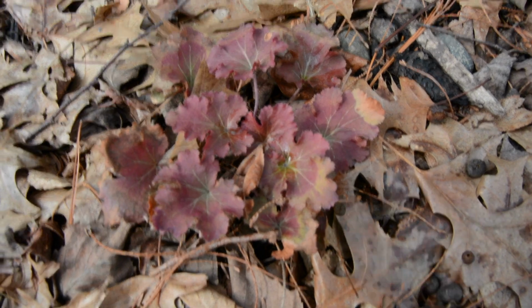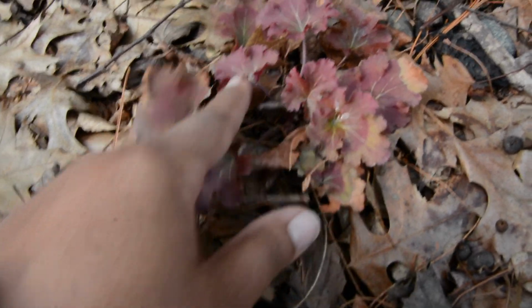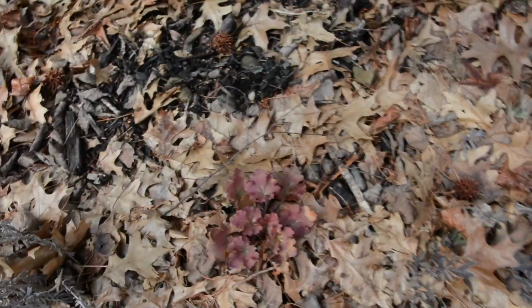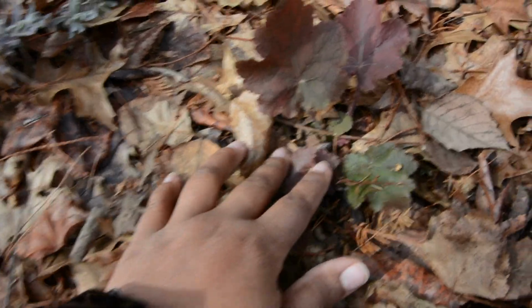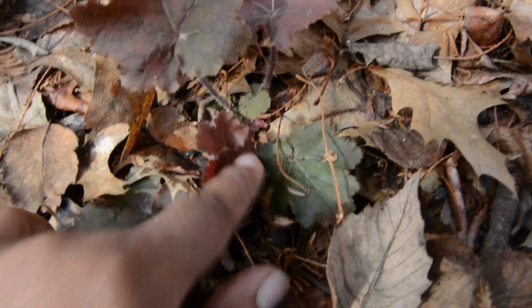So I've got that one, and then I also have this one that came out an interesting color. And when you buy the seeds from Seedville USA, you don't know what colors you'll get. So very cool. And then this last one that's in this hedge here. So this one is super, super cute too. It's doing well. It's got new growth down here.